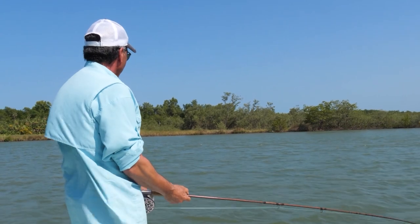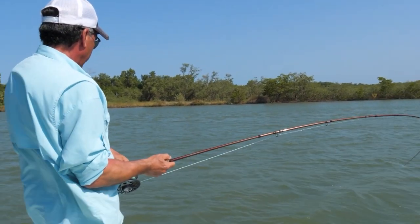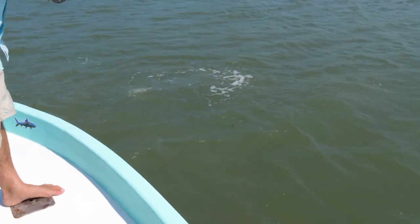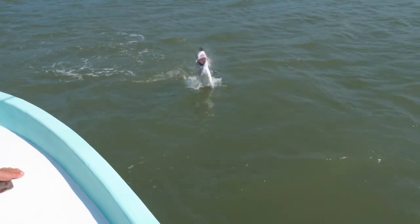Okay, well, that was another two casts. Decided to go out in the big water. And I haven't seen a jump yet, so I'm thinking it's another snook. Oh, no. Look at that, a little baby tarpon. So now this is a nice little tarpon.